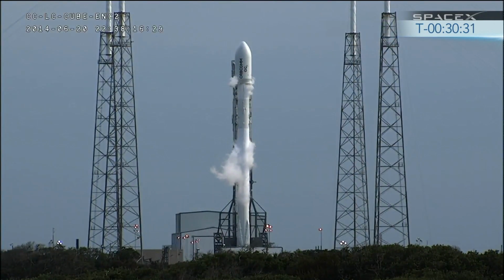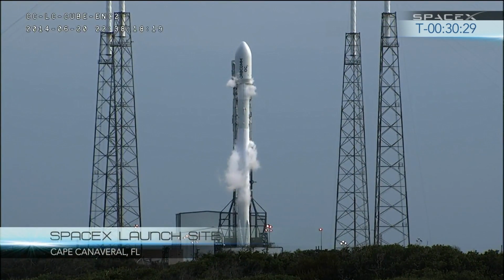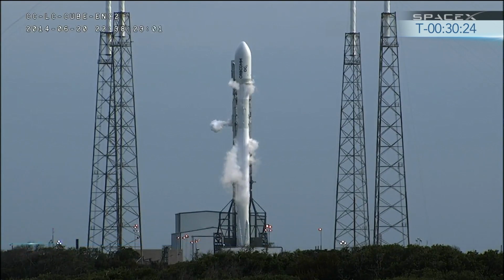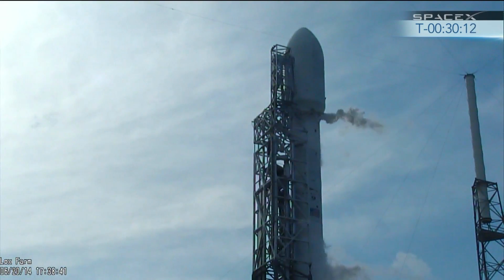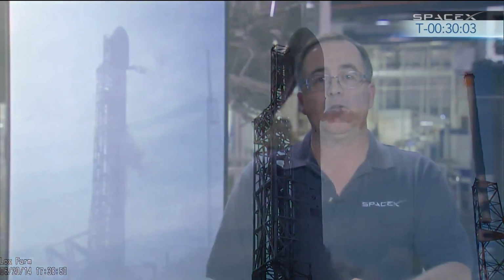Now currently, the countdown is going on at Cape Canaveral. Falcon 9 is counting down for an opening of the launch window at 6:08:53 p.m. Eastern Daylight Saving Time, or 22 hours, 8 minutes, 53 seconds Universal Time. Our launch window lasts 53 minutes today, and we'll be launching from our Cape Canaveral Air Force Station launch site in Florida, Space Launch Complex 40. Currently, the SpaceX launch team is not working any significant issues with the Falcon 9.